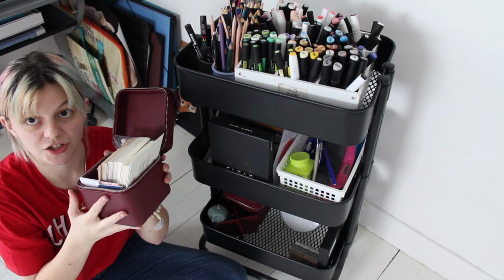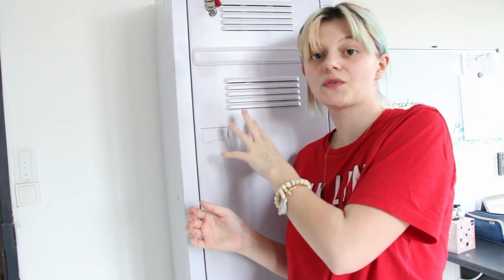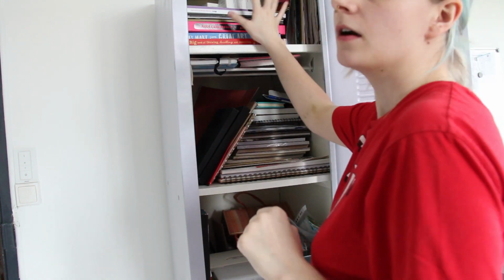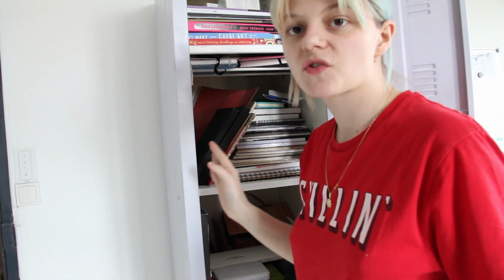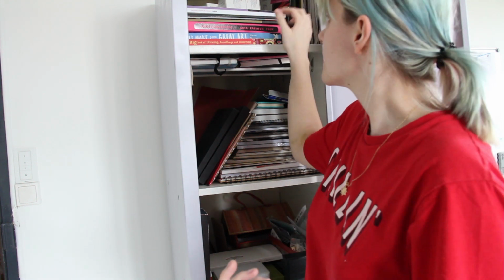This is really my gem. I love this so much. So I'll then show you what's inside of this, and I truly love this. It's really useful. It's actually a reused locker that I painted, and I use it for stocking art supplies. On the very top I have a bunch of books that came from art school. A bunch of them were showcasing what their old students did. So I have them all here because there's some really good art.